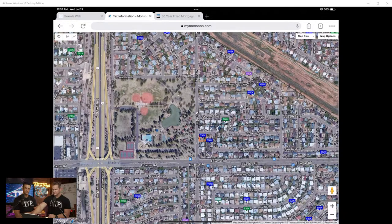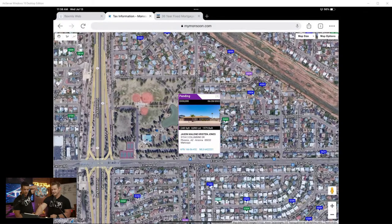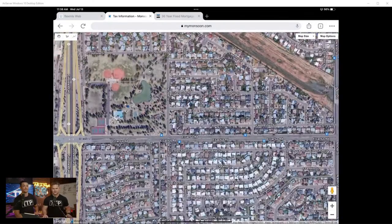But look at this one over here. If you can see on the far right, that's on the major road, and it sold for $362 a square foot. This property is about 1,200 square feet. Look at what this one's selling for: $550 versus $362. There's a huge difference when it's on a major street. So you've got to be careful with that. Sorry, that's not very clear if you're looking on your phone, but you want to stay in those areas.